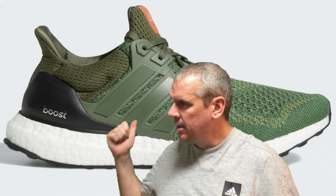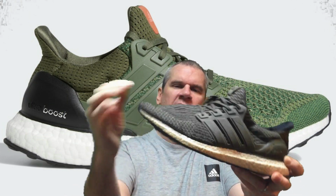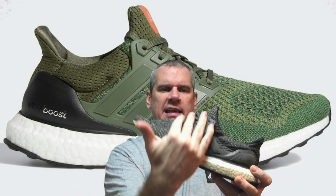Now the shoe that's under the spotlight today is a 1.0, so there are really significant differences between the way that the Primeknit is knitted on 1.0s and 3.0s and 4.0s, but it is that classic silhouette, the standard Primeknit, the full length boost unit, and then the cage on the side. And it's when the 4.0s transitioned into the UltraBOOST 19s, or 2019s, and they played with the cage that people got a little disappointed, and the line kind of lost its energy.